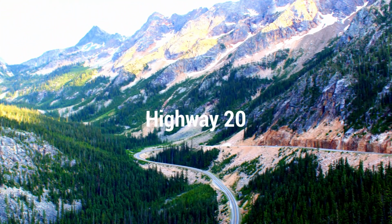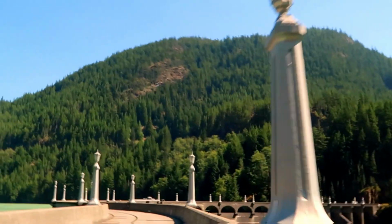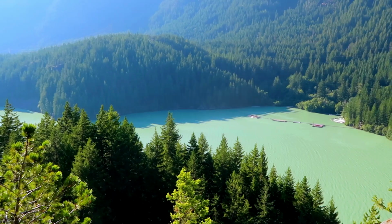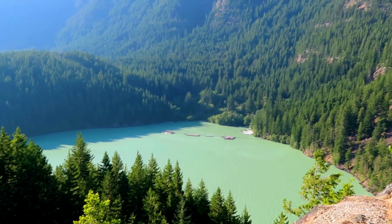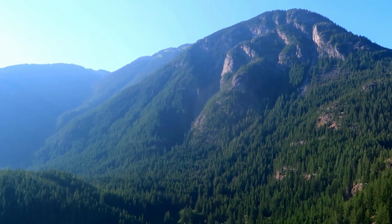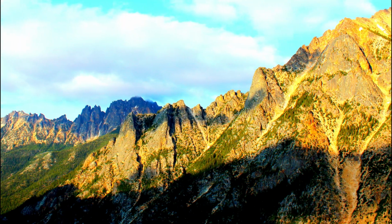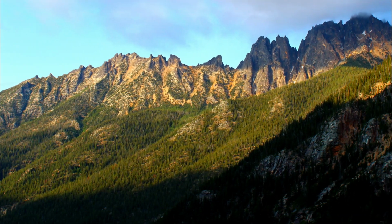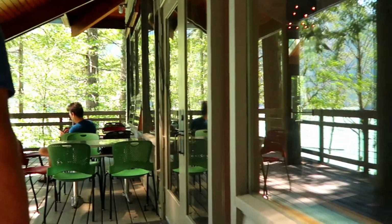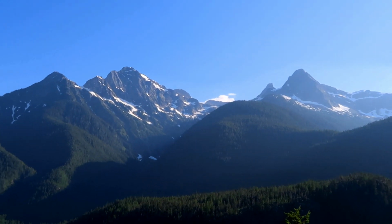Highway 20, which passes through the center of the park, is an incredibly scenic drive and the fastest way to see much of the park. The route takes you to massive Diablo Dam, Diablo Lake Overlook, Ross Lake Overlook, and Washington Pass near the Cascades' southeastern entrance. Since most of the park is not accessible by road and is often snowed in during winter, North Cascades National Park is one of the least visited and most underrated parks.